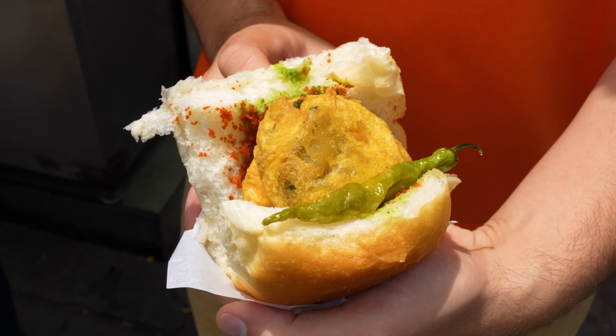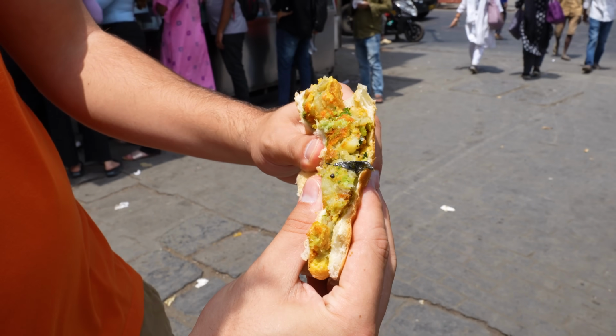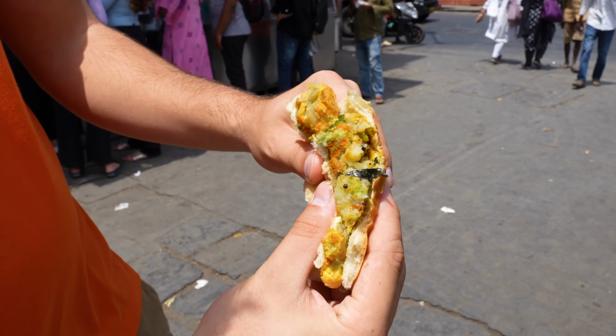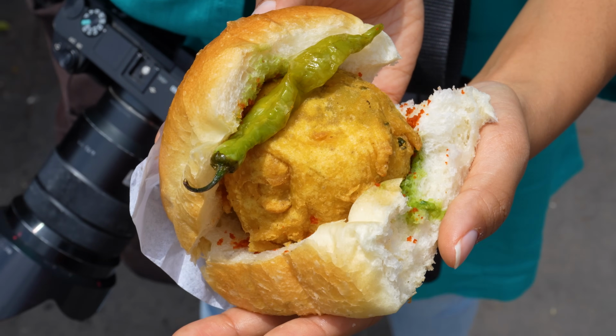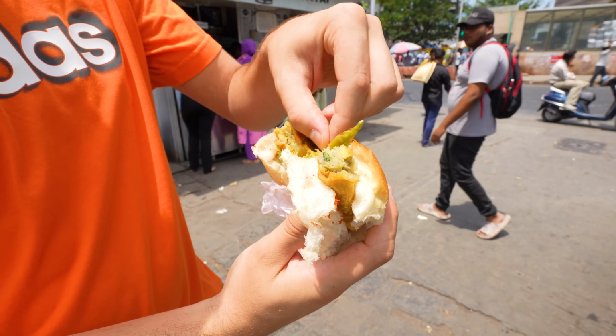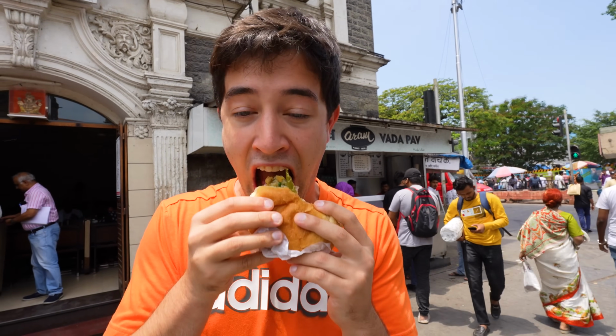That is loaded with flavor. The potato on the inside is super creamy, but it's got a little crispy, crunchy layer on the outside, and that is spicy, very spicy. He asked me if I wanted spicy, I said yes, of course. And then it's got this really fluffy, soft bun on the outside, and you can see, he also asked me if I wanted chili. I didn't get any chili in the first bite, and it's still spicy without the chili, so let's try the chili.